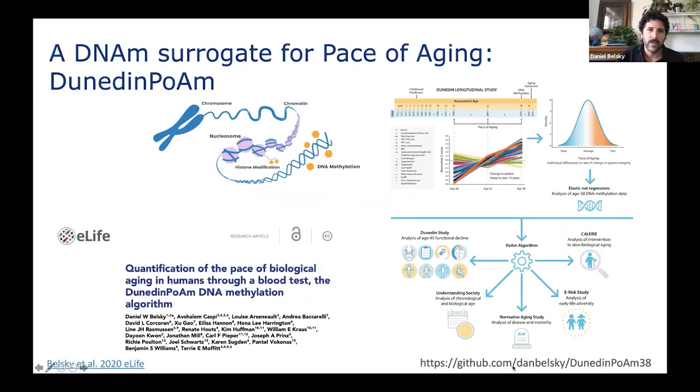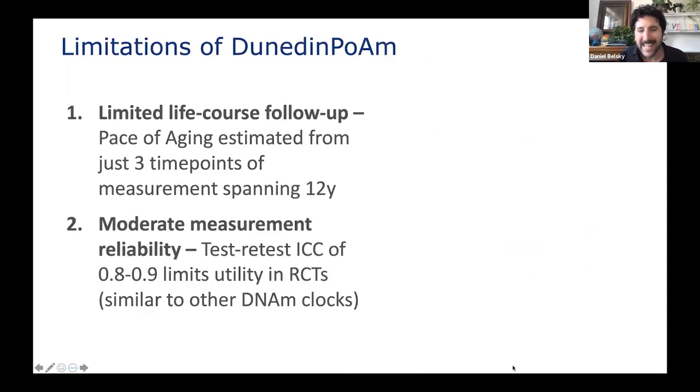Again, Temi mentioned the generation one pace of aging, this DunedinPoAm measure. We reported in this eLife paper that it was in fact possible to distill the original pace of aging measure into a methylation algorithm, and that the resulting methylation algorithm was predictive of functional decline, morbidity, and mortality. But it had some limitations, and I'll just harp on two of them before I finally get to the data you've all presumably come to see.